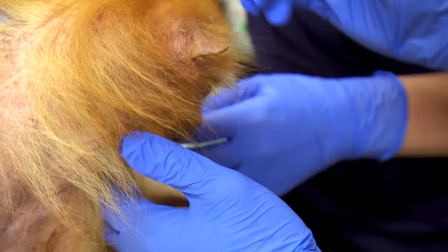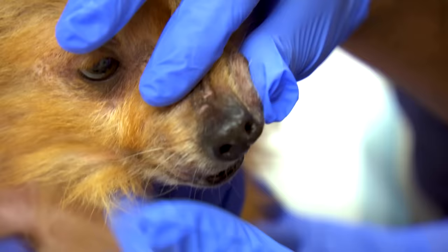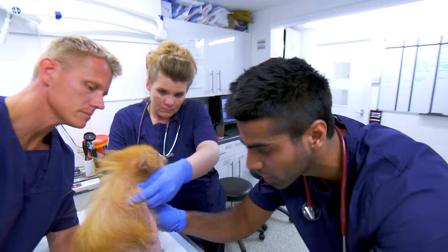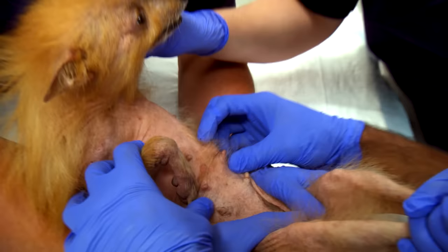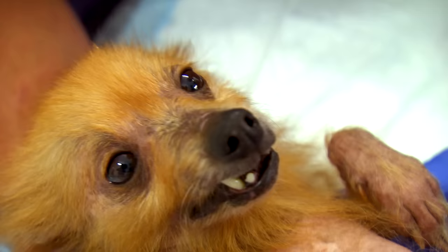We're going to start at the front of you, little girl, and work our way back, eh? Here, a little look inside. Oh, darling, you're missing quite a few teeth as well, aren't you? That's quite big. Oh, skin's quite darker as well in patches. She must be really itchy. This is clearly something which has not happened overnight.